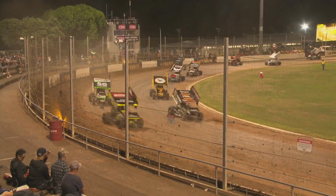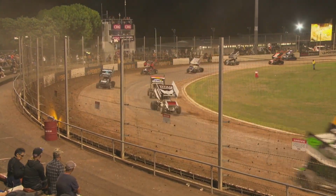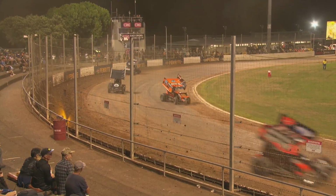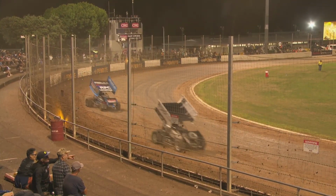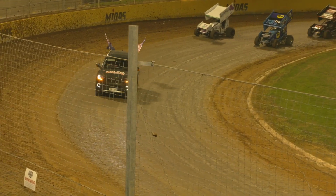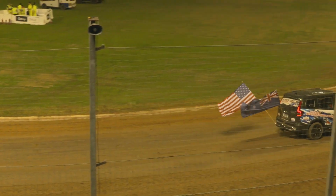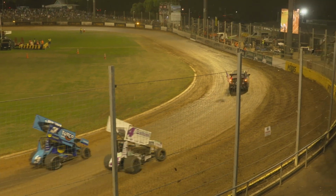Daniel Thomas back there in 5th as well, just looking for that car speed they've had earlier in the season. They're in a good position to actually have a good result here tonight. The Daltons, number 4 USA, and the Toyco 3NZ, your front row for the Pipeline and North Island Sprint Car title.